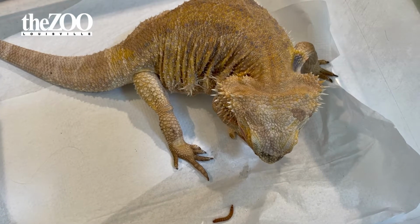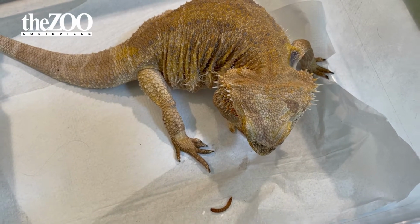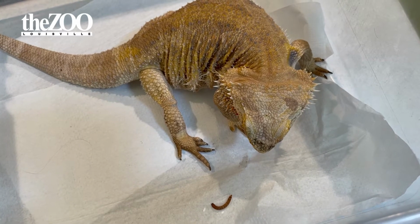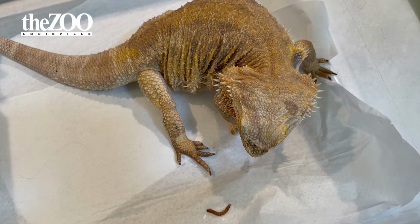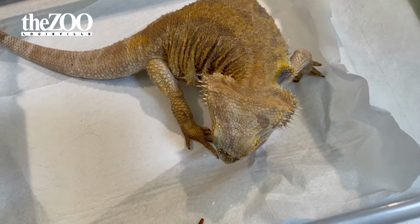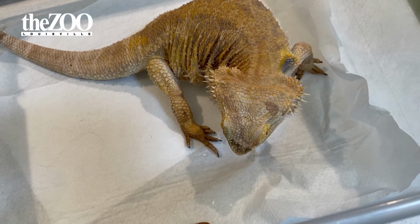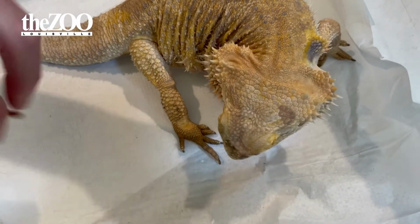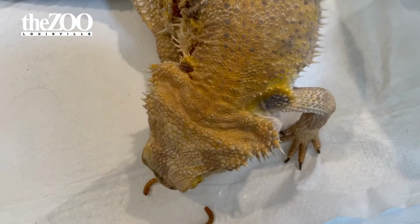Now we might think it doesn't sound very appetizing to eat mealworms, but watch Magic go. Look, he gets so excited, his little body puffs up and sometimes a little beard sticks out, hunting for worms. I don't know if you can hear it, but they actually make a little crunching sound when he eats them. Oh, Magic.